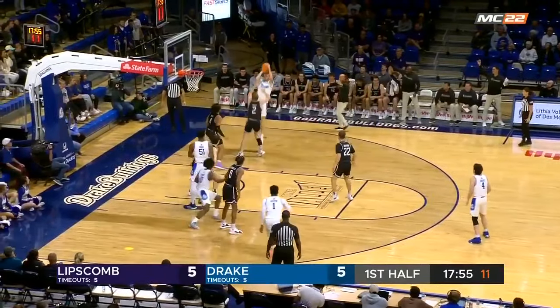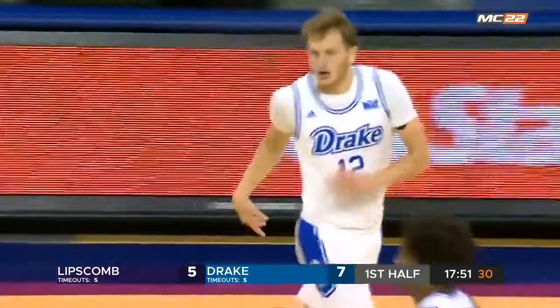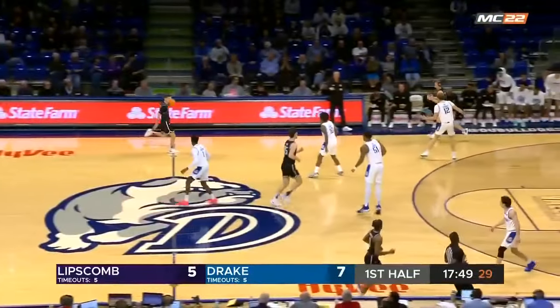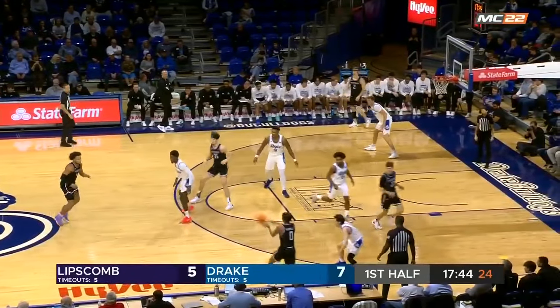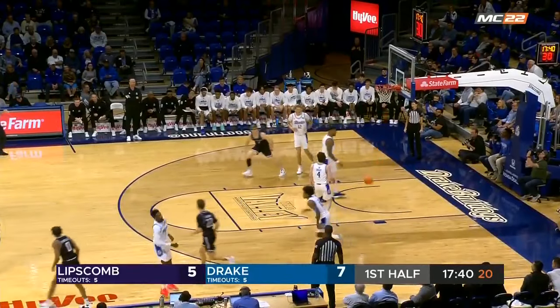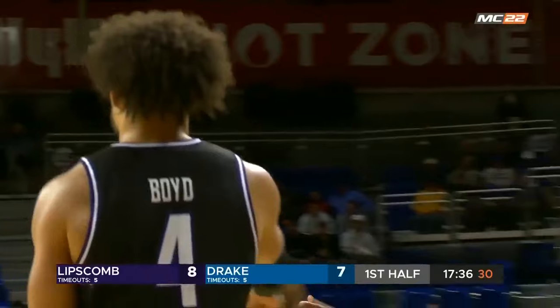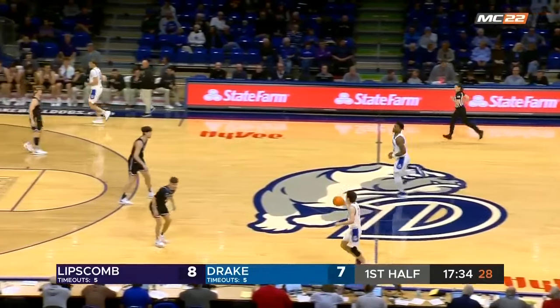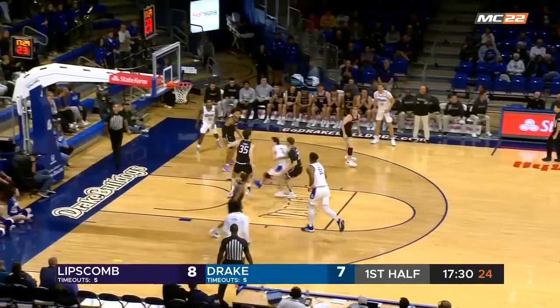DeVries now against a much shorter player in Pruitt. Fallaway shot is there. That time, Pruitt, who is 6'3", trying to defend against the Bulldogs' 6'7" Darren DeVries, couldn't get the job done. And Pruitt, a good defender and strong body in his own right. Just the size of Tucker DeVries a little too much. Darian Boyd. And again, it's the quick trigger threes on the outside. We're going to see a lot of early shots from Lipscomb, especially bombing away from distance.